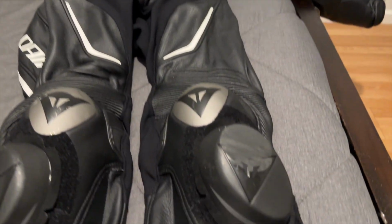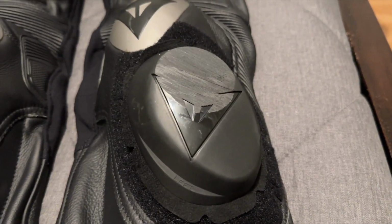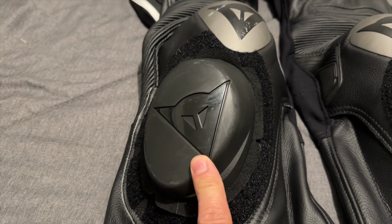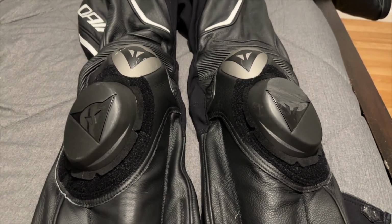Alright, folks, this is a new suit that I wore. Well, I've worn it before, but this is the first time I took it on a track. This is my left knee slider. This is my right. What does that tell you about my riding? Let's discuss it.